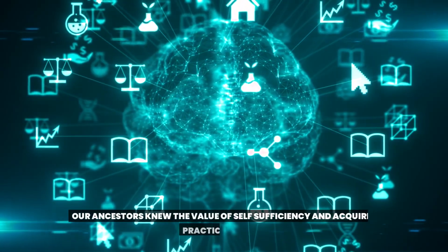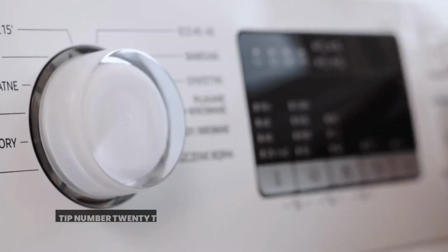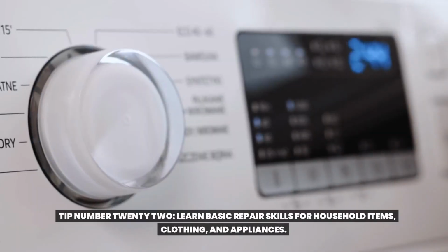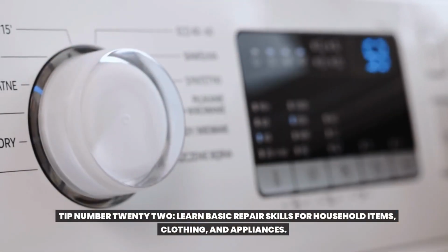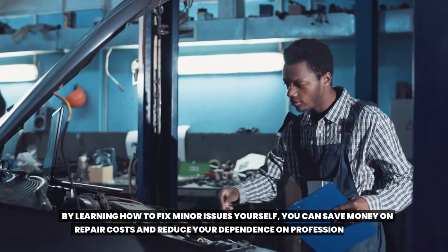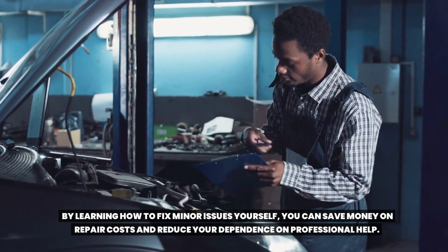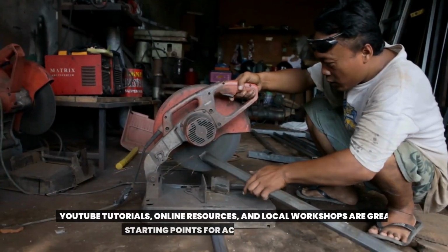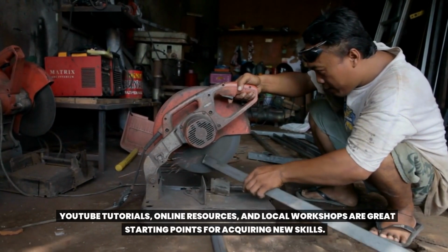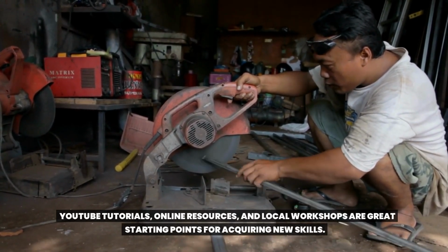Our ancestors knew the value of self-sufficiency and acquiring practical skills. Tip number 22, learn basic repair skills for household items, clothing, and appliances. By learning how to fix minor issues yourself, you can save money on repair costs and reduce your dependence on professional help. YouTube tutorials, online resources, and local workshops are great starting points for acquiring new skills.